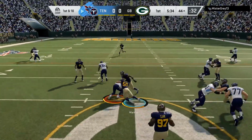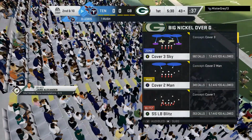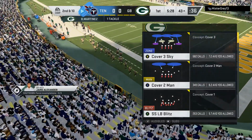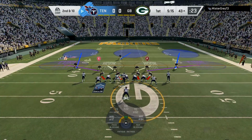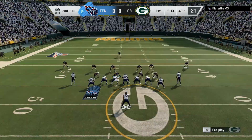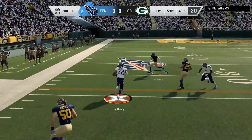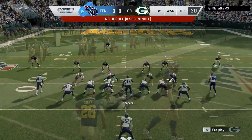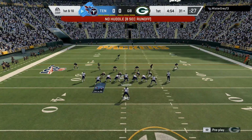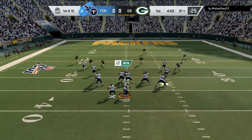Now a carry for the shifty Dion Lewis. And if there was a lane there, it closed up quickly as he stopped for no gain. 2nd down. No gain on the play there. Now a first carry for Derrick Henry. Room here to run. And some nifty running right away as he'll get this up past the 30. A solid run by Derrick Henry, and here's another 1st and 10.